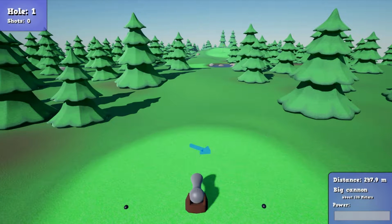So we are starting off today on hole 1. No shots fired, and the club of choice that he has chosen is a big cannon. Now the distance on this cannon is 120 meters. The distance to the hole is 247.9 meters. So I am guessing this is about a par 3 or a par 4 hole. Let's see what the master can do.